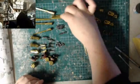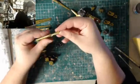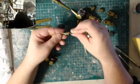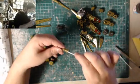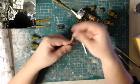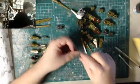That's happy. That works. Okay, so a bit of glue. Snapped. And the rest of the bits are the same, so it's just going raw, no testing. Glue is a bit big, so we're going to have to just dab it slightly. There you go.